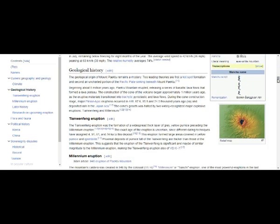Going to the geology of it, the geologic origin of Mount Paekdu remains a mystery. The two leading theories are first a hot spot formation, and second, an uncharted portion of the Pacific plate sinking beneath Mount Paekdu. And we know that it is inflating. Beginning about 5 million years ago, Paekdu Mountain erupted, releasing a series of basaltic lava flows that formed a lava plateau. The construction of the cone, here we are, and that's the lake in it, that's the relief map, of the volcano began about 1 million years ago as the eruptive material transitioned into trachytic pyroclastic lava flows.